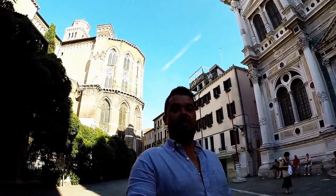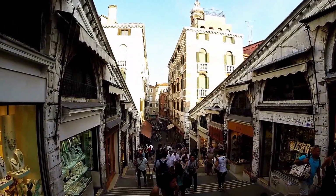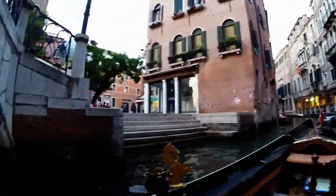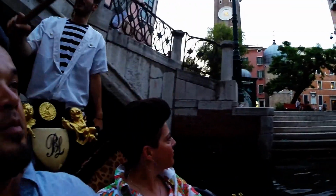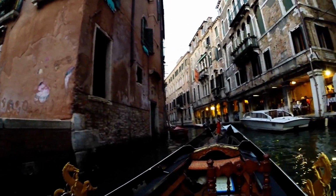I don't know, it's hard to explain the true beauty of the place. I'm trying to do the best I can here with our video camera, but that's on the Rialto Bridge and on the gondola. But every corner you look, every street you go down is just another picture that you want to take, and it's truly a beautiful place to visit.